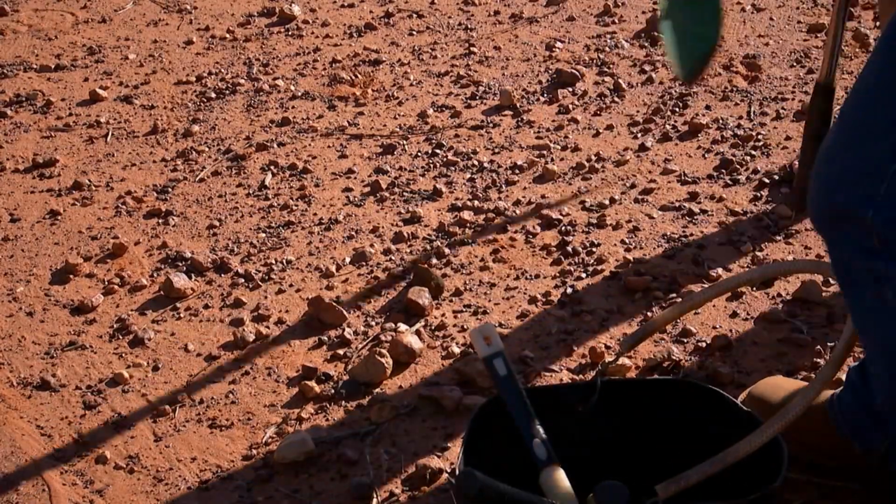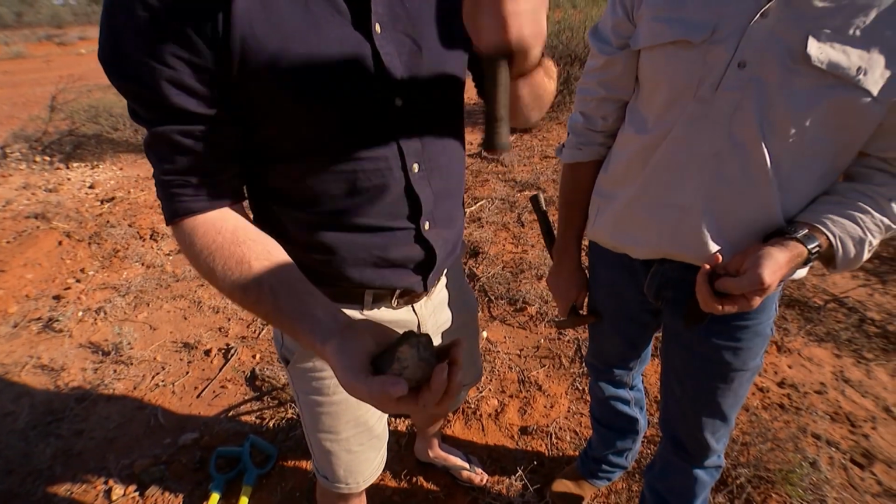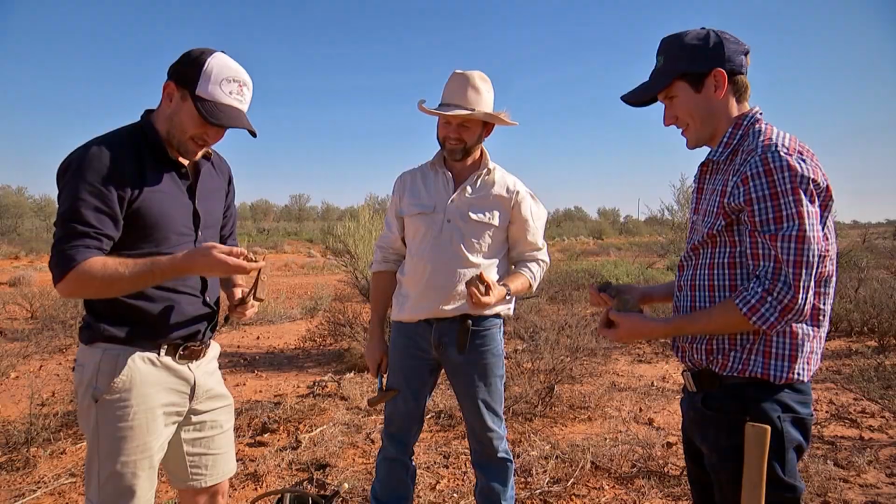You use these on opal, you don't hit them with this bit, okay? That's for digging through the dirt. Oh, yeah. You can hit them with this end, because that's a heavy end. That's where they'll crack with. Man, you have a tough hand.